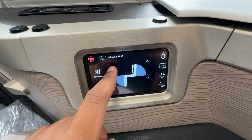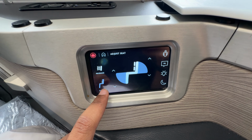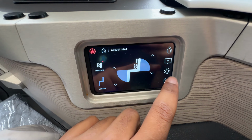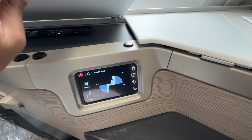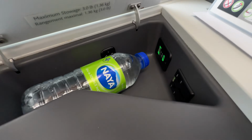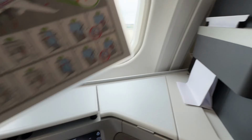seat controls with a massage function, storage cubby with a water bottle, international socket with USB A and C. We had a literature pocket with the safety card and a sickness bag.